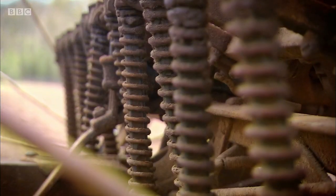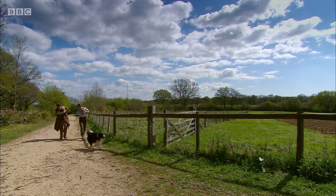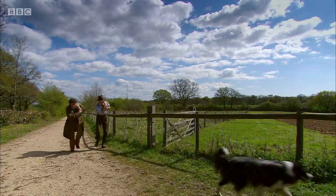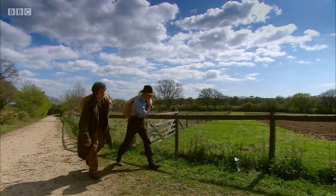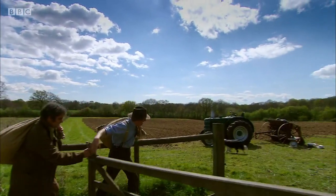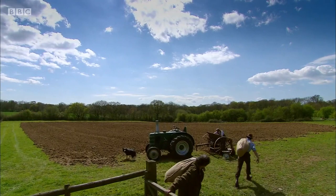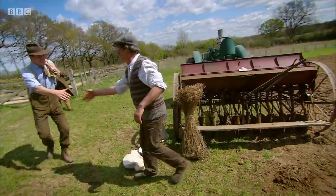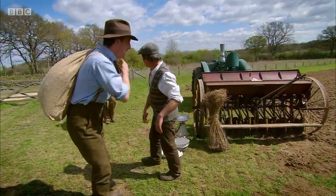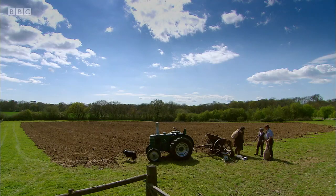With the War Ag Inspector due to revisit the farm soon, the boys must now get on with sowing the flax. This flax isn't going to be right, is it? No, it's not. Nearly there, though. Certainly got the weather for it as well, haven't we? Yeah. Alex and Peter have enlisted help from one of the few remaining flax farmers in Britain, Simon Cooper.